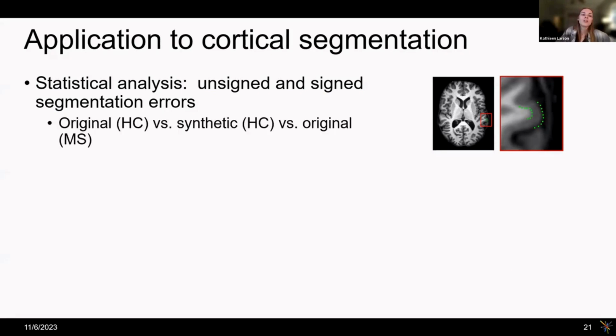What I was interested in looking at is the original healthy control data, the synthetic healthy control data, that is the synthetic atrophy pipeline applied to the healthy control data, and then the original MS data. What I wanted to see is, does the synthetic atrophy data have a worse segmentation error than the original MS data? So we're basically looking at synthetic atrophy versus naturally occurring atrophy.